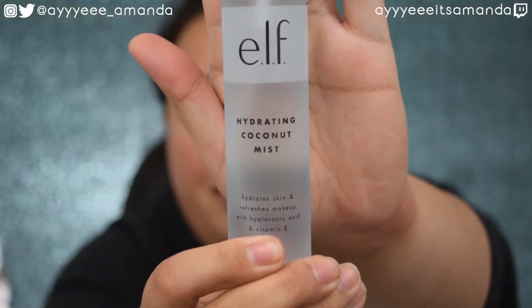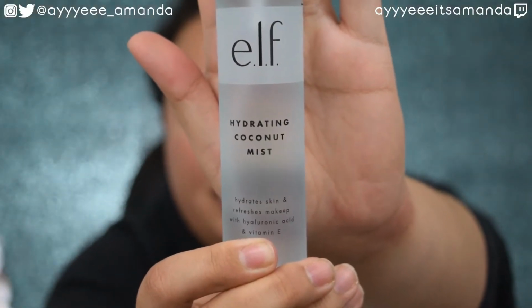The first product I picked up is the Hydrating Coconut Mist. I'm gonna spray this on my face before I use actual primer. I really like that extra layer, especially when my skin is dry, and I didn't wash my face this morning. I actually slept in my makeup. My skin is hating me, but you know what? I'm hating it because it's been in an oil frenzy. We're gonna just spray some on, and I'll also use this as setting spray later. It's supposed to hydrate skin and refresh makeup with hyaluronic acid and vitamin E.